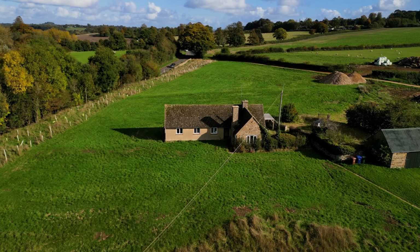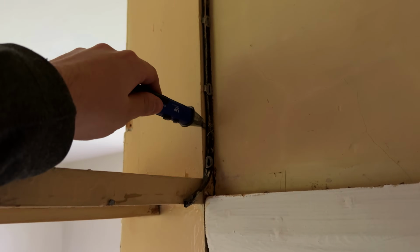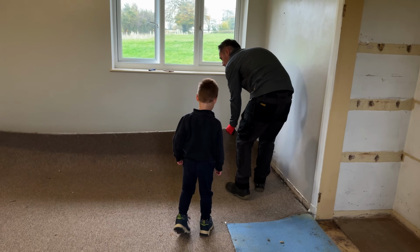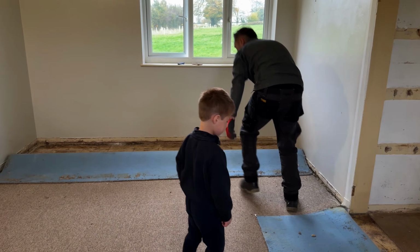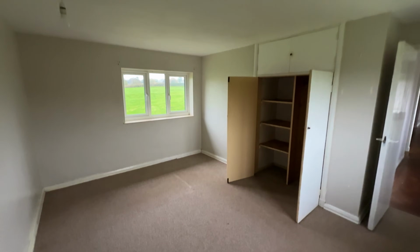Today marks the beginning of the renovation of this home. I have brought all of my DIY gear with me because there is a lot to do. From the way that this house is wired up electrically, to the carpets being ripped off the floor, to cardboard being used to hide holes behind toilets, we've got our work cut out for us. And it all starts with the bedrooms.